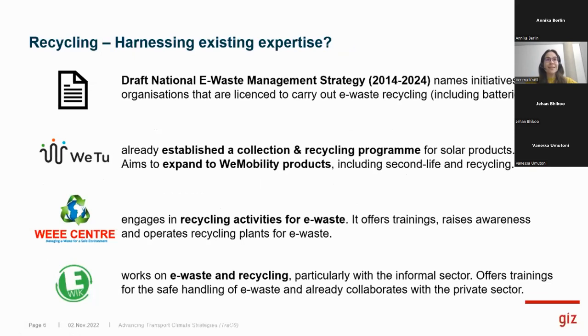There are also some companies that already have looked into this topic or have some expertise when it comes to solar waste recycling or in general e-waste management. And for instance, WEETU, where I think there's also someone in this call today, already had some plans to also expand their recycling activities to the WEE Mobility products. So there's a lot of expertise to build on, but it's not yet at a stage where it's market ready in the case of Kenya. But of course, this would be a good thing, and there's something that we can also do about that.